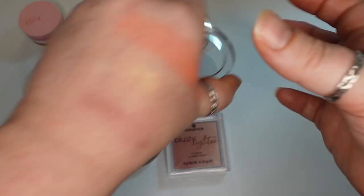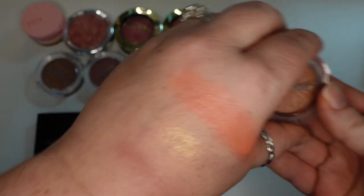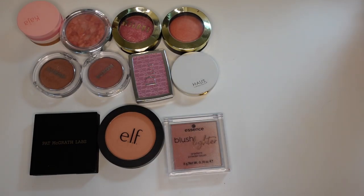So I bought this. It is, I think, a baked formula. I don't know. I haven't really tried it yet, but I do like this color for a more neutral blush. So we'll see how it works. Like I said before in my foundation video, there are a lot of Clinique products that I do end up liking. So we'll see how I like this.